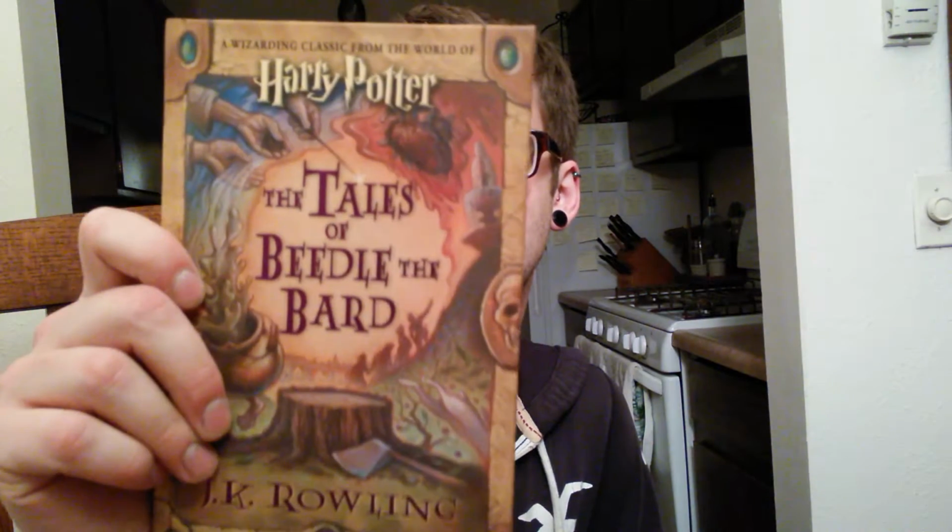It's a beautiful illustration and good quality, and I'm really excited to read it. So that was nice of them. They know I love Harry Potter.